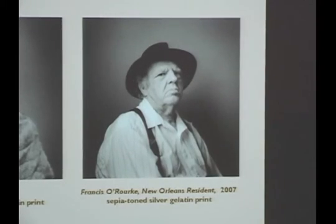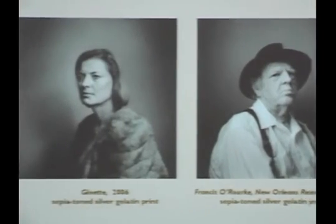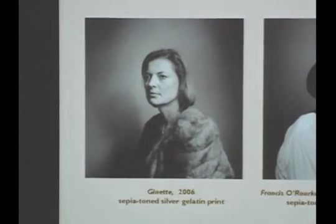And the woman on the left, she's actually a friend of mine, Jeanette Bone. She's from England. She's an architect. I had always wanted to do a portrait of her, and we had kind of picked out a few things for her to wear, and I told her to bring this fur wrap.